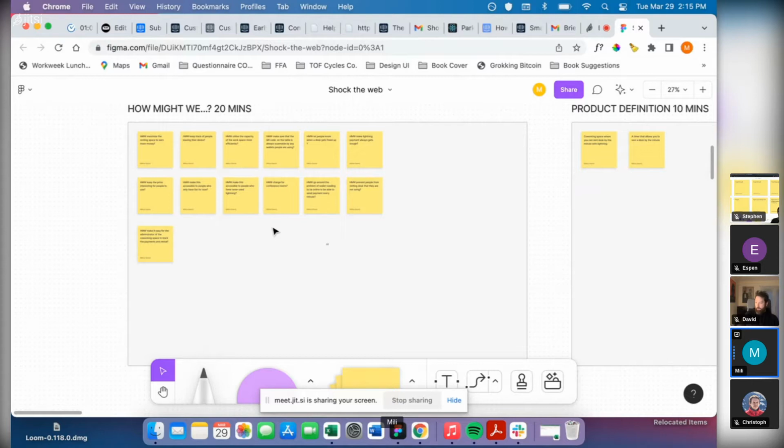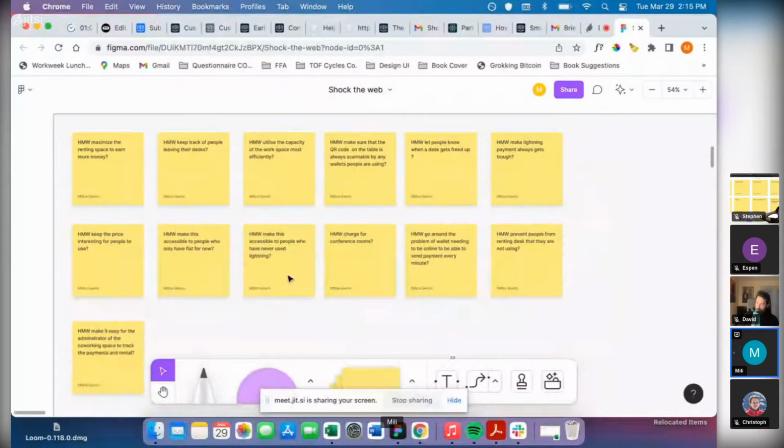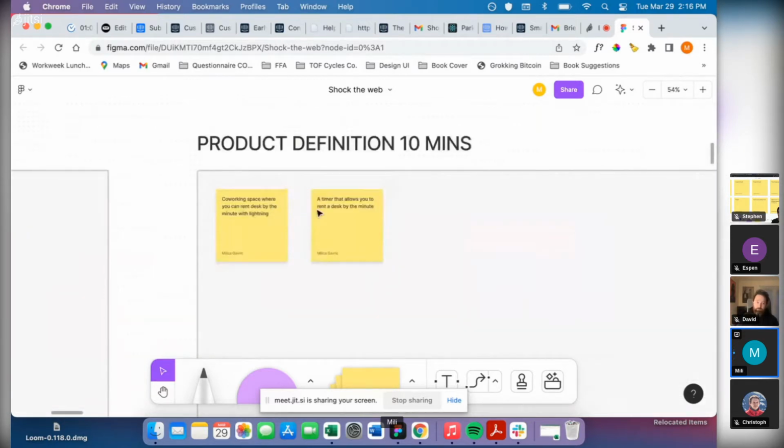Okay, so we just did a quick asynchronous design sprint, basically. We started first of all with how might we, trying to understand what the problems are that we need to solve for this hackathon, especially on the technical side of things, since to be able to send a payment, people's devices need to be always on. At the beginning, we had this idea of the QR code on the table and people scan it there. So this is what we've done first. And then just a short product definition.